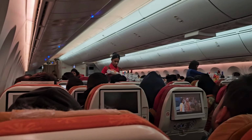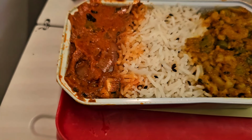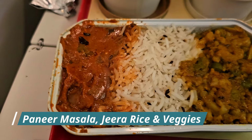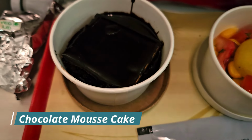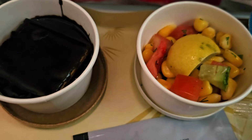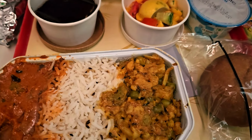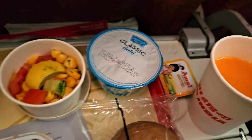Dinner service has begun, and I've opted for the vegetarian meal today, so let's see what's on board. Well, this looks like some rice with some potatoes and some cauliflower, and I think that's some paneer gravy. For dessert you have some chocolate mousse, salad you have some corn with lime, cucumber and some tomatoes, and you get some bread with some butter, some yogurt and some oranges.